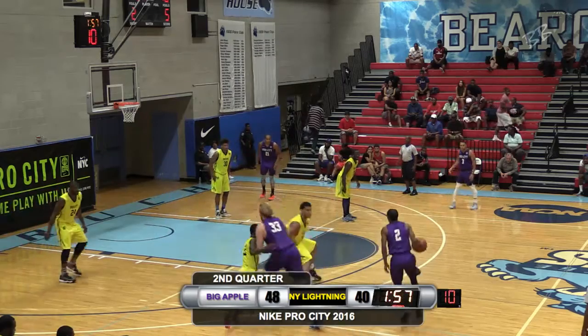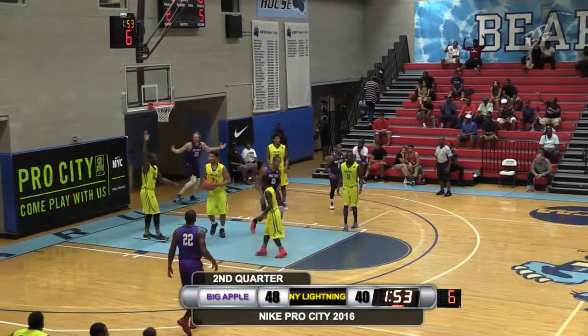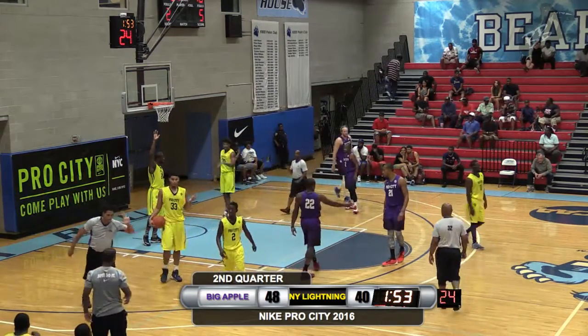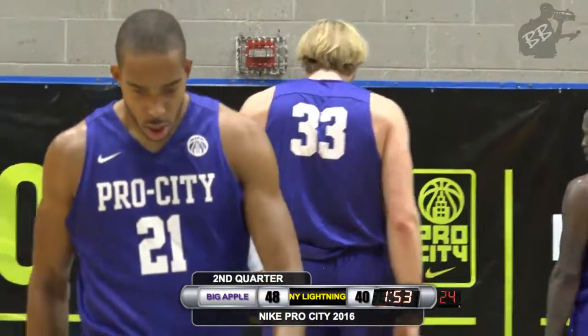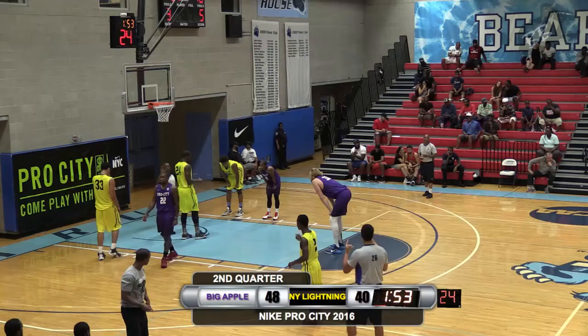Dobie looking for a screen. He gets it from Connor Voss, and then dishes to Connor Voss. Layup no good. Foul called, though, on Burrell. Yeah, that was a nice pick and roll there with Ross. Ross just couldn't finish, got pushed in the back. Voss, excuse me, couldn't finish, got pushed in the back, but he'll go to the line for 2.